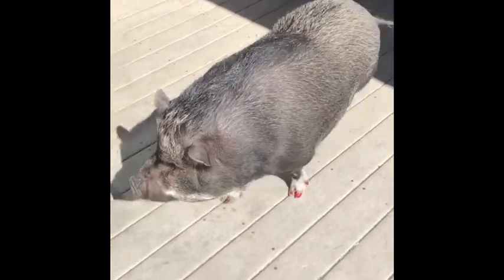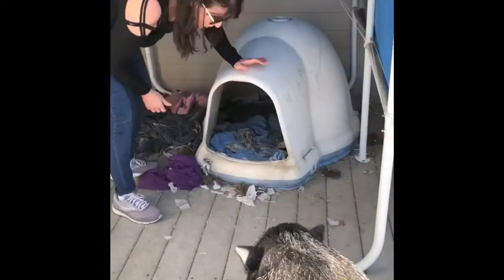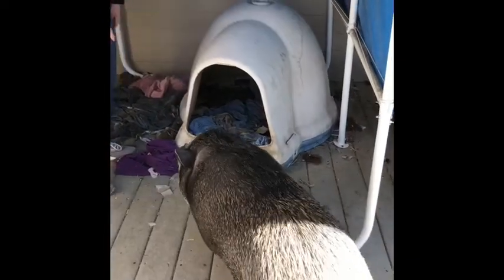I'm her mom. I was going to clean Ruth's area outside before you came to make it all nice, and then I thought, no, let's see what a pig really lives like. So, Ruth, this is where Ruth sleeps. Okay, I know she's talking to me. Take a look in there.